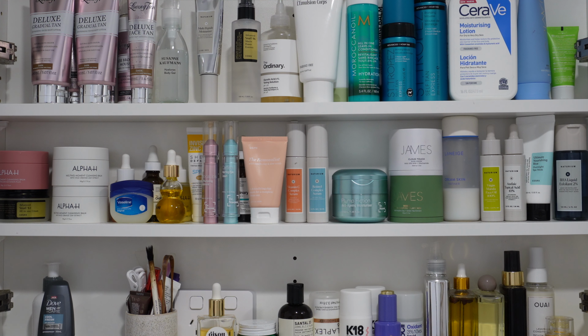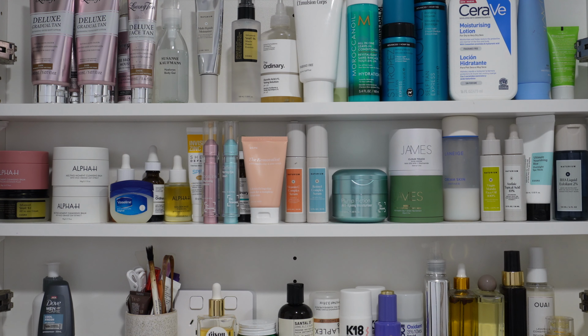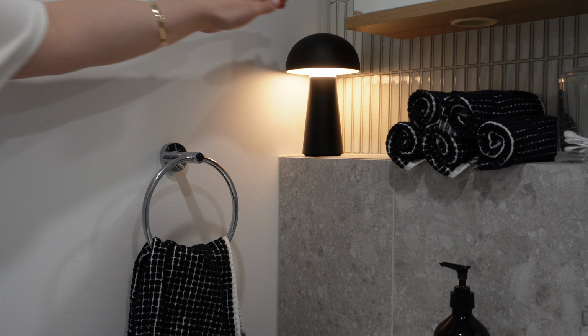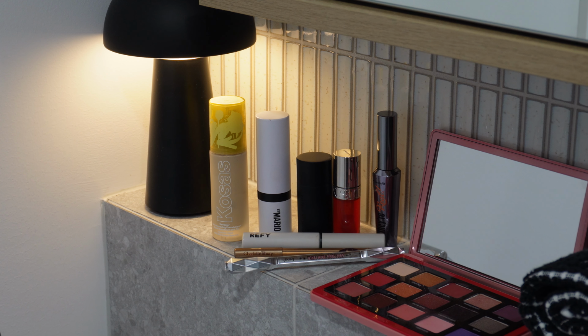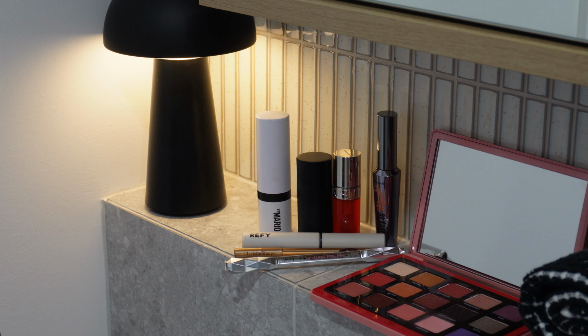So surprise, surprise, one of my favorite things to put in my bathroom is a lamp because having the overhead lights on is just so harsh sometimes. And if you just want to have some nice ambient lighting, I always put a lamp if I can fit it. So the lamp that I currently have in here is a rechargeable one and you just touch it on and off. It is cute, but I probably want something that emits a little bit more light and also doesn't die after like an hour or two.